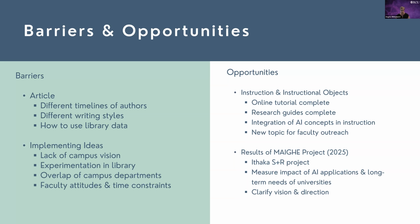And then again, how to use that library data that I'm not using as far with the construction management article. I haven't figured that out yet. As far as implementing the ideas that came out of the survey, some of the barriers are, again, a lack of what I call the campus vision. We're not all moving in the same direction at this point. Things are happening in very small pockets on campus.